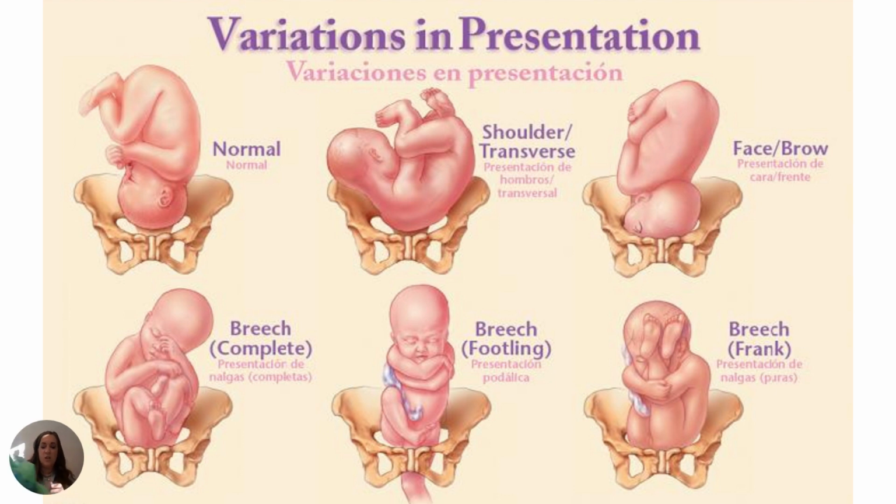Variations in presentation. A baby is typically born head down, chin tucked, just like you see in that first baby. So the next variation in presentation would be shoulder or transverse, as you can see there. We can have a baby vaginally breech, we can have a baby vaginally head down, but having a baby vaginally through a shoulder or transverse lie is just not possible. It's just not going to fit through the birth canal.